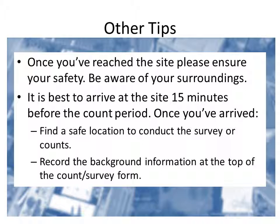Once you've reached the site, become familiar with your surroundings. If you ever feel unsafe, stop counting and leave the location. Your safety is our priority. Also, it's best to arrive 15 minutes before your time slot, allowing yourself to assess the intersection and to review the count form. This may also allow you time to interact with a volunteer from the previous time slot and ask about any difficulties he or she experienced with the counts.